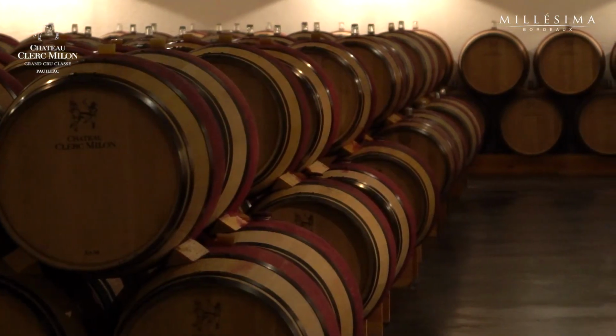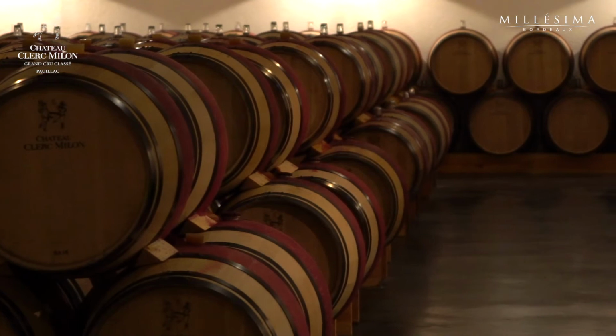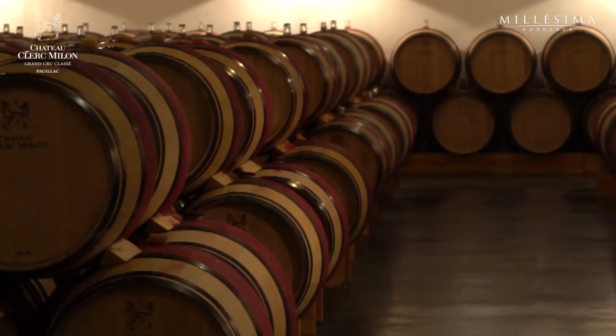I'm thinking you look at all this oak over here and you think that has to give a taste to the wine. We're not trying to get a taste of the oak, we just use the barrel because of its ability to lift the flavors, bring more complexity, soften up the tannins. Élevage is going to help the wine.